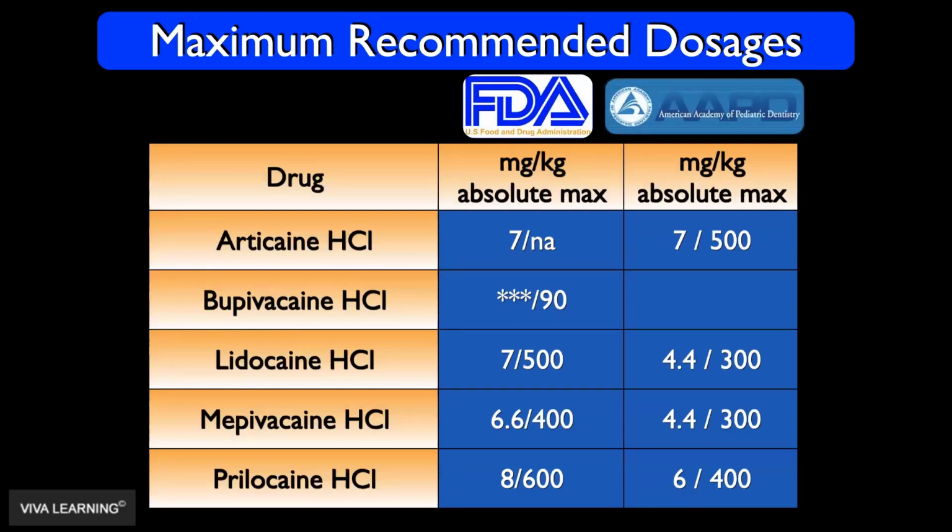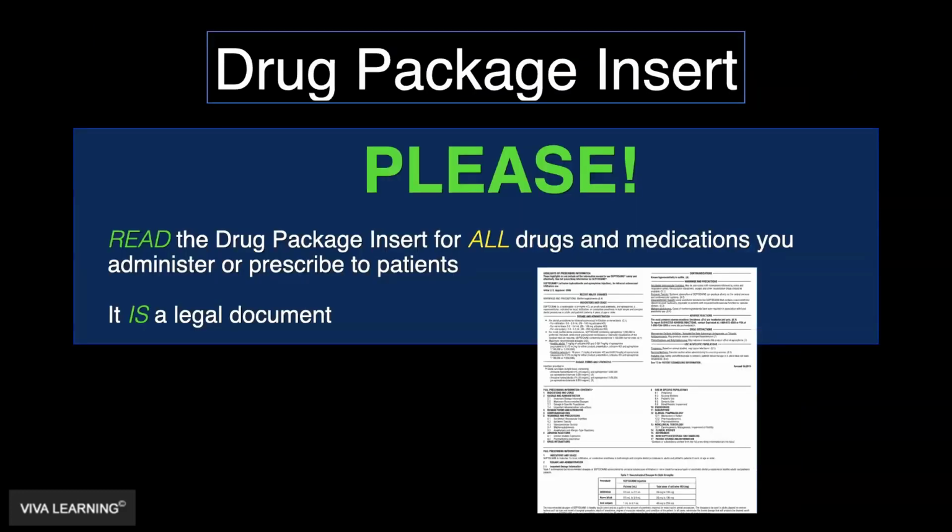I have since changed that, but the Academy of Pediatric Dentistry, unfortunately, continues to recommend the smaller doses. But the point is this: you calculate the dose, and whatever the number is, whether it's 500 milligrams of lidocaine or 300 milligrams of lidocaine, you don't have to go there. You want to give the smallest dose that is effective in producing pain control.